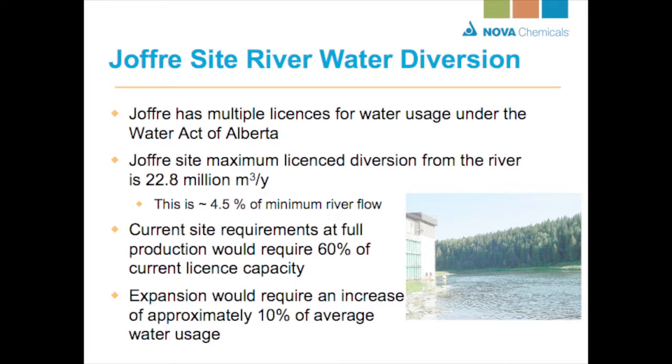Okay. So here's a little bit about water. That photo is actually looking south, and that's where our intake structure is on the Red Deer River, directly south of where we're located, down at the river. We have multiple licenses for water use, so during each expansion we would apply for the additional water use that's required under the Water Act. Altogether our maximum licensed diversion from the river is 22.8 million cubic meters per year. This is about 4.5% of minimum river flow, which is the in-stream minimum river flow.